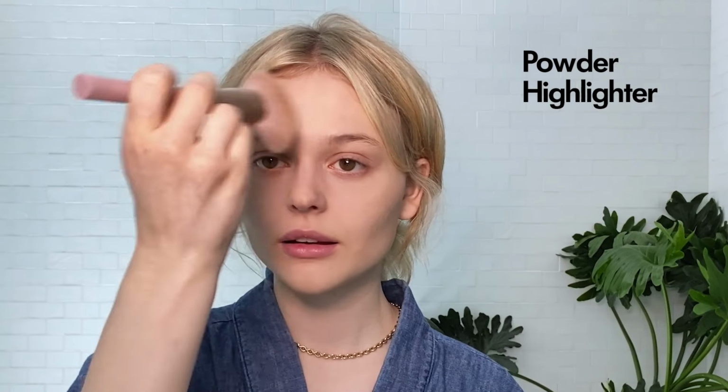Okay, so the first step for the highlighter that I'm going to use is this Dior palette. I'm gonna just take this little part right here. I'm gonna use this Chanel liquid. I think that this is actually for eyeshadow, but it looks really nice and it stays really well for a little bit of sparkly highlighter, so I'm just gonna use that.